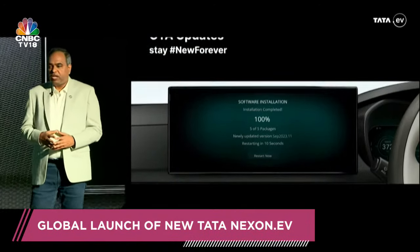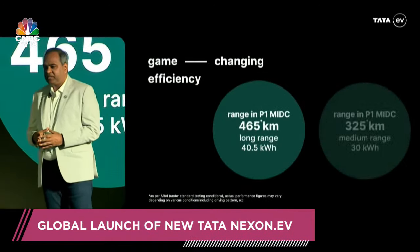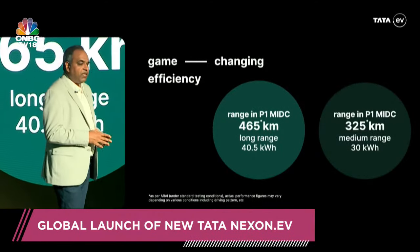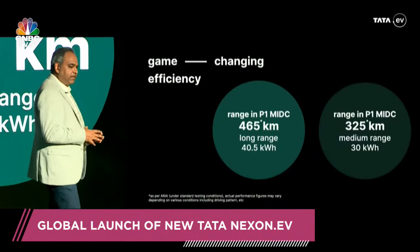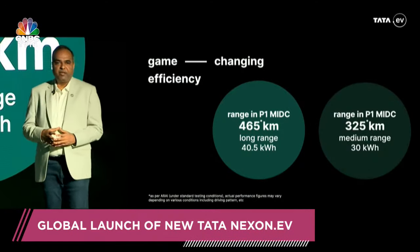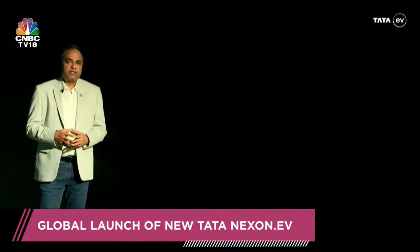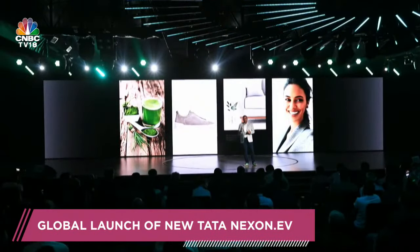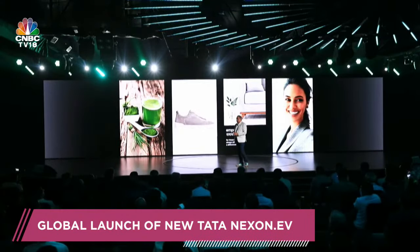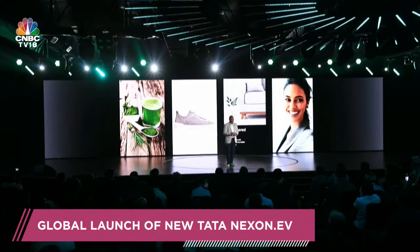The all-new Nexon.ev is offered in 2 battery packs. With the overall improvements in efficiencies, the improved ARAI certified range for the long version is now 465 kilometers and 325 kilometers for the medium range version. Along with the creative and fearless personas, we are offering an exclusive EV persona called Empowered, catering to those who are driven to make a change. Let's look at all the personas in detail.